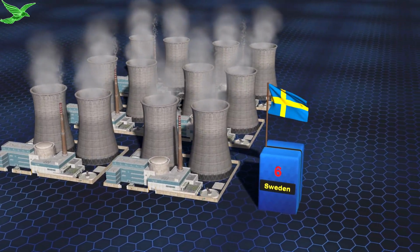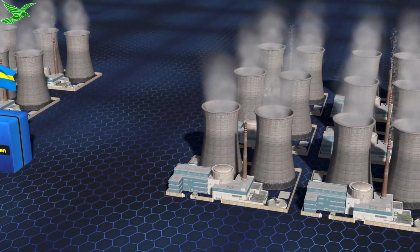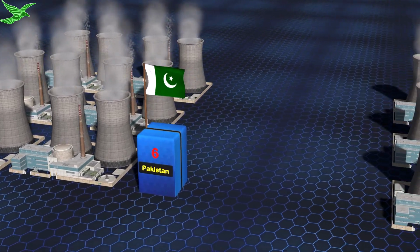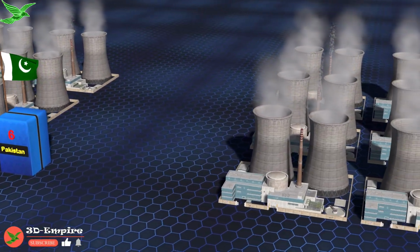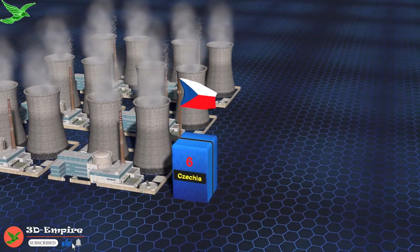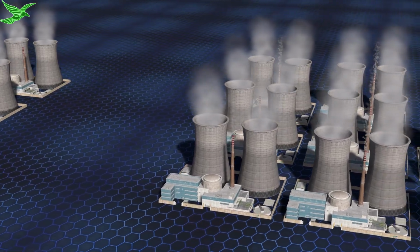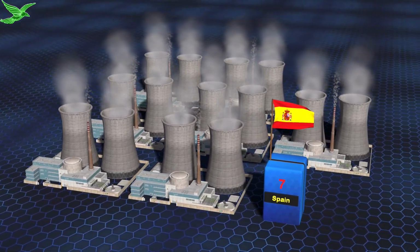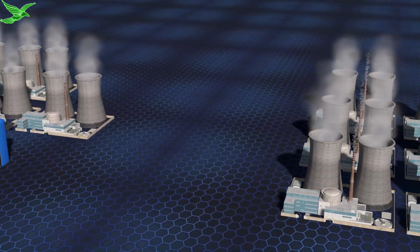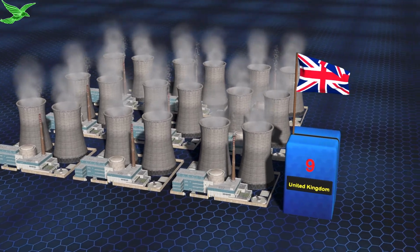2. Germany. Germany has been phasing out its nuclear power plants and has plans to completely shut down all its nuclear reactors by 2022. The country is shifting its focus towards renewable energy sources. 3. South Korea. South Korea heavily relies on nuclear power, with nuclear energy contributing a significant portion of its electricity generation. It has also been involved in exporting its nuclear technology to other countries.